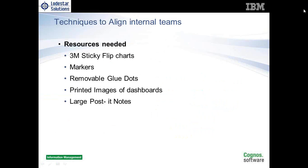Okay, so this is where I get into my little tricks here. And in order to align your internal teams, this is a method that really works well. Don't build in Excel or build in Cognos and say, these are our prototypes, what do you think? Because you're going to be taking a lot of time building that, and the business will almost always say, well, that's not what I told you. So let's create what we call storyboards. And a storyboard is just that.